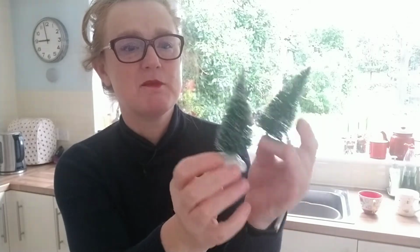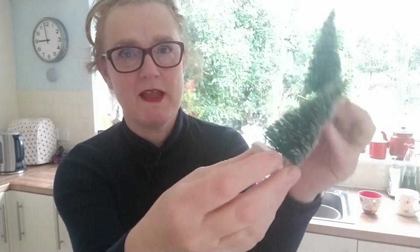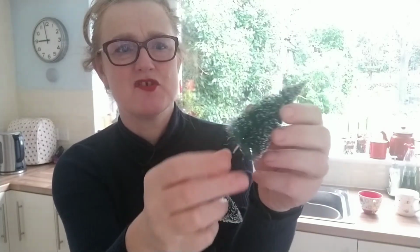And I was going to put this one into the bag for the charity shop. It's got a plastic base, and all my other trees have got wooden bases, or just look a little bit more vintage. And this one, as I was trying to get it to stand upright, has lost its base.